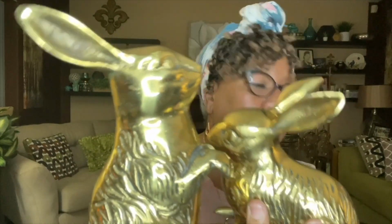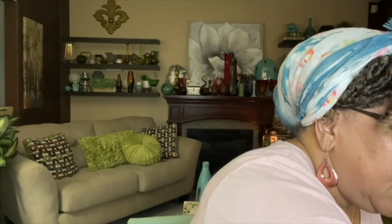All right, here's the bottom. Aren't they adorable? Good grief, they're heavy. They've got to weigh at least 3 pounds each, easily. All right, so that's that.